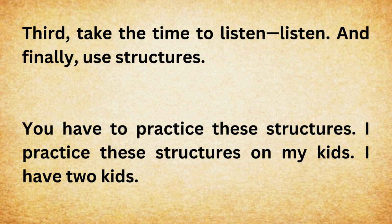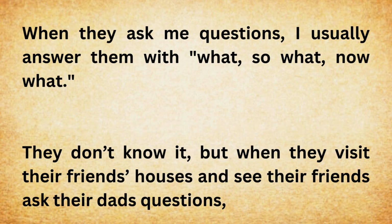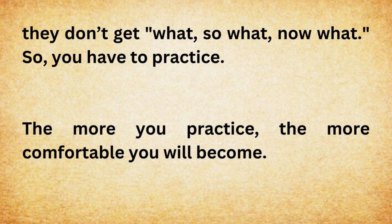You have to practice these structures. I practice these structures on my kids. I have 2 kids. When they ask me questions, I usually answer them with, "What? So what? Now what?" They don't know it, but when they visit their friends' houses and see their friends ask their dads questions, they don't get what, so what, now what. So you have to practice. The more you practice, the more comfortable you will become.